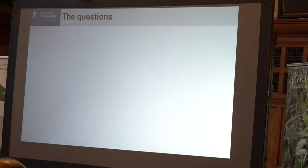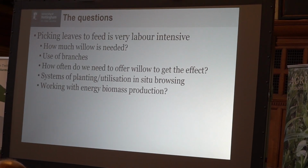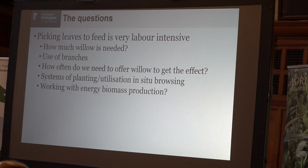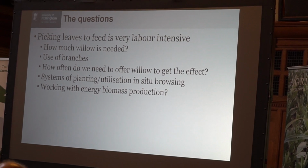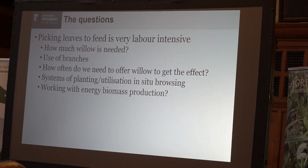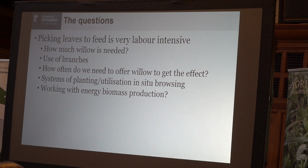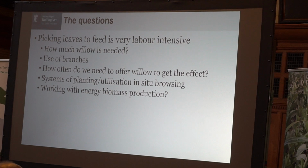So what are the real questions I've got left, what I think we need to do. Picking leaves was very labour intensive. This was a student project, it's great, student labour is cheap. Free. So how much do we need to use? Well, we were feeding 300 grams of fresh. We probably didn't need that, we could probably have got away with 100, a third. So how much could we cut this down?